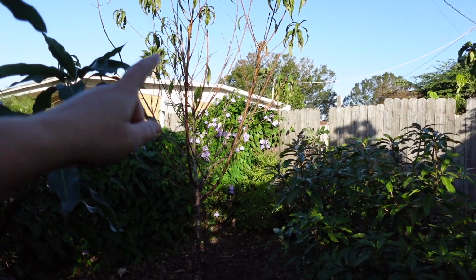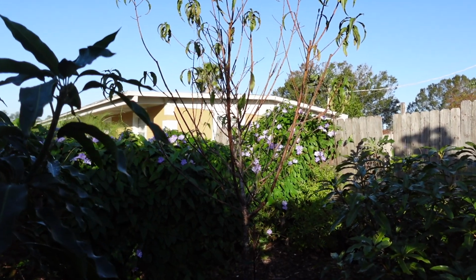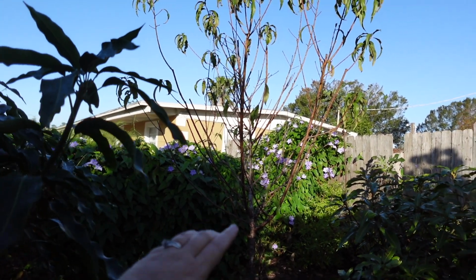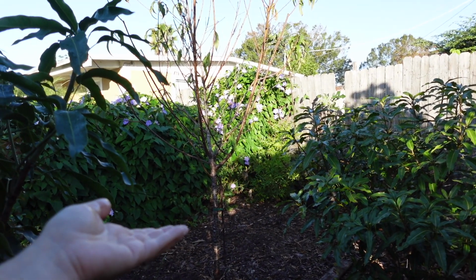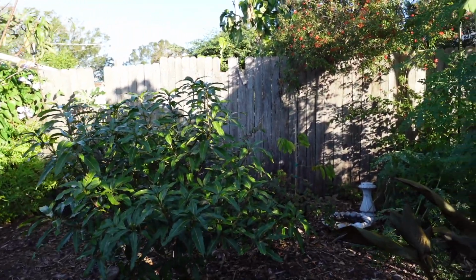This is our peach. This peach is 3 years old and it's never flowered. I think it's Florida Prince peach, but we knew that we were going to get rid of it. That's why it's so close to the Honey Kiss. We were just going to give it one more year to see if it gives us anything. If not this year, we're just going to remove it and give Honey Kiss this whole spot.